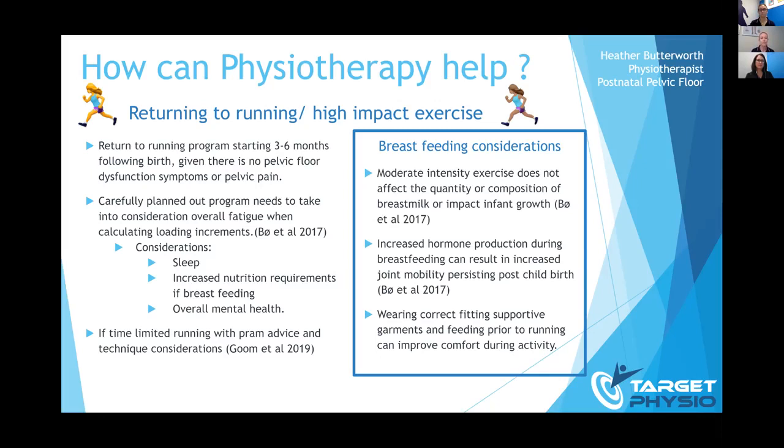Carefully planned programs need to take into consideration overall fatigue when calculating loading increments. Considerations for new mums especially is sleep. There is a high incidence of injury if we haven't had good sleep and we go and push ourselves at that point. There are increased nutrition requirements if we're breastfeeding, making sure that we've had a good meal and also we're well hydrated. And overall mental health is a really important one to consider. Overtraining can happen if we're using our exercise as a coping mechanism. So we keep a close eye on new mums that are returning to running, that they're using it in a healthy way, that it's not an overtraining factor.